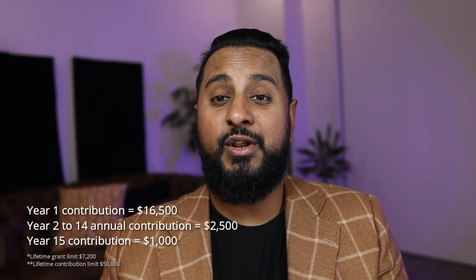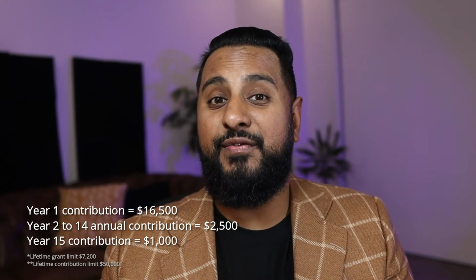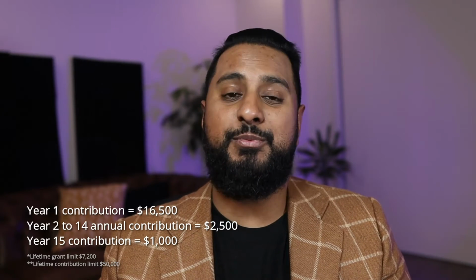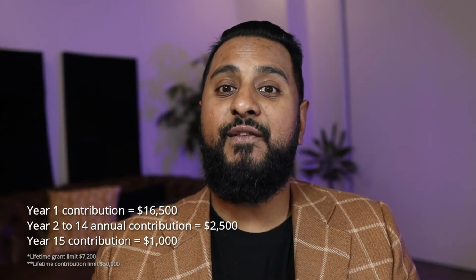Now, in this example, we'll take the same 14.4 years as above, but instead, we're actually gonna front load most of those contributions to have more time to grow while still maximizing the government grant. Now, in this scenario, the first year's contribution will actually be $16,500, and the following years are $2,500, and the final year's contribution will be $1,000. This will mean that $57,200 plus the accumulated growth on that money will be available when the child is ready to enter college or university.